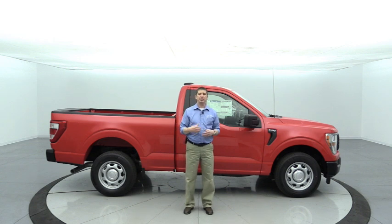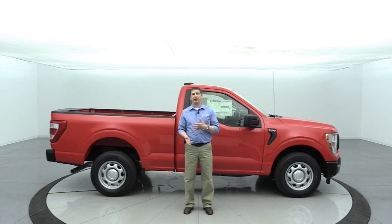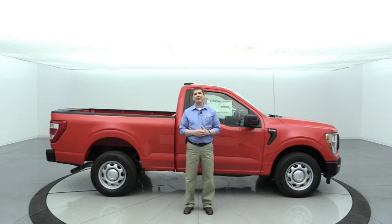Also some requirements, some optional equipment you'll need to make sure you get. If you decide to get this maybe on a Super Cab 4x4, you want to make sure you order the privacy glass with the rear defroster. That's going to be required if you get this engine, as well as you have to have at least the 101A equipment group, which we'll talk about a little bit later. So those are a couple of requirements.